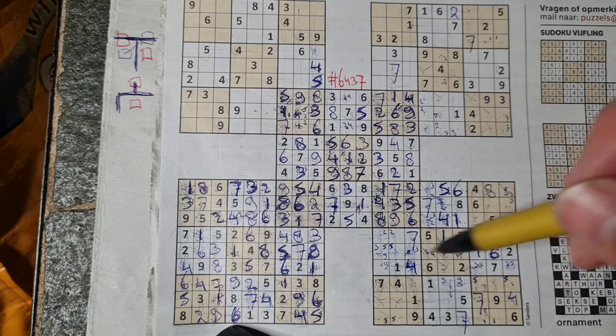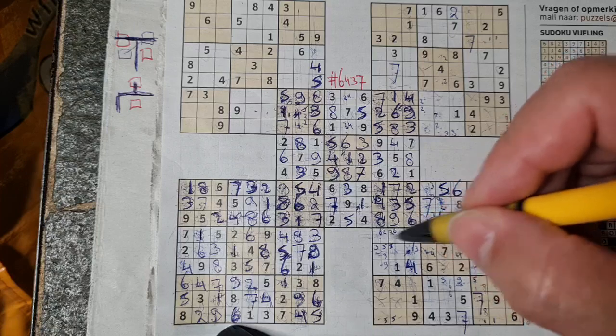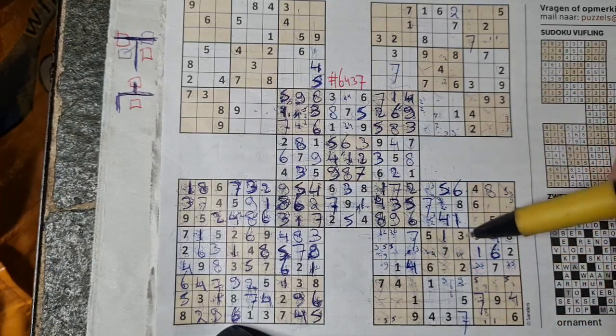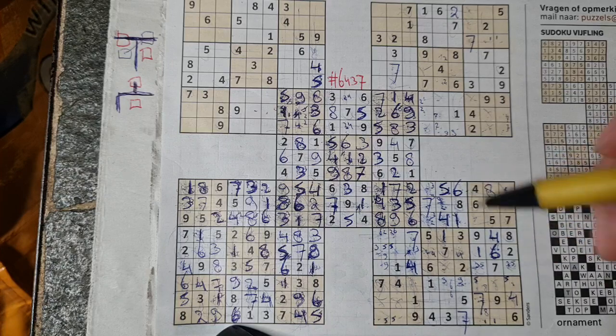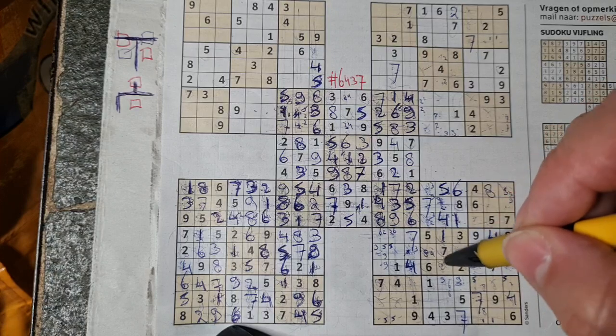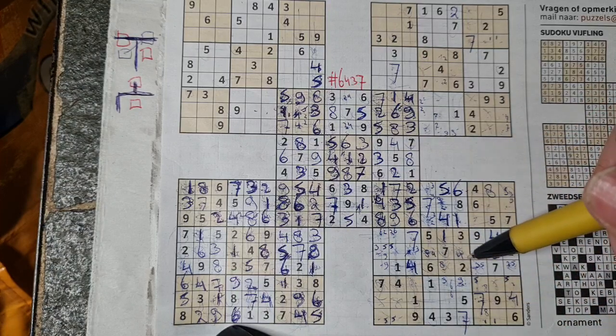6 in this row, 6 in the middle row, so the row above, the only 2 places left for the 6 goes together with the 2 as a pair, a 2 and a 6. I need an 8 here. We have an 8 in this column, so no 8 there, so the 8 could be here, could be there. And I need in this big square the number 9. Need a 9 here.